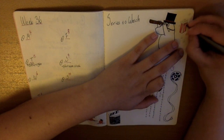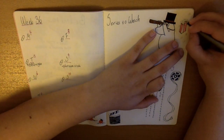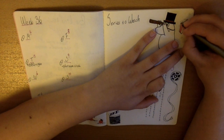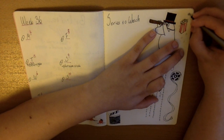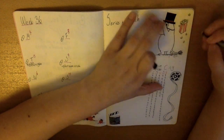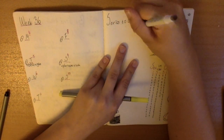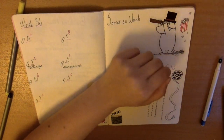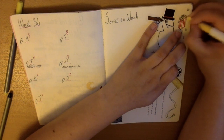Now, I know I should have probably put Sex and the City right under the title, but I just felt like putting it down there instead. So I'll just have to work with that in the future. So now I'm just drawing the popcorn, gonna add a little bit of yellow, and then the page is pretty much done. I can't say I'm not kind of sad it turned out this simple, but sometimes you gotta do what you gotta do.